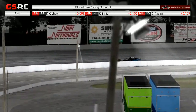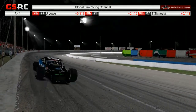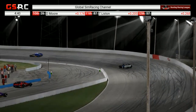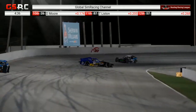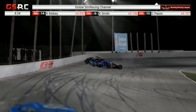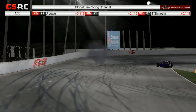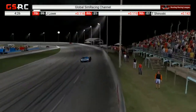One thing to keep in mind, though, is turns 1 and 2. If you notice on the track, you see some curbing, some bumps. You do not want to go below that and hit those. That'll either, one, loosen your car up to where you'll go up the track, as we see Kurt Smith getting loose after hitting one of the curbs, or two, it'll just destroy your car, the under tray or suspension. So you have to be careful with that here at Myrtle Beach Speedway.